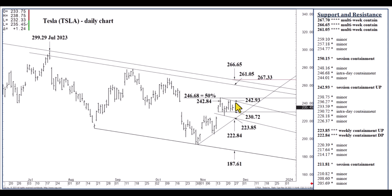And below which, as I say, breaking or opening below 230.72 does signal 222.84 to 223.85, where we can bottom out for the week, come off of this area nicely, and within 2 to 3 weeks of testing this 222.84 to 223.85 region, we can make our way up into the low to mid 260s as a completed objective.